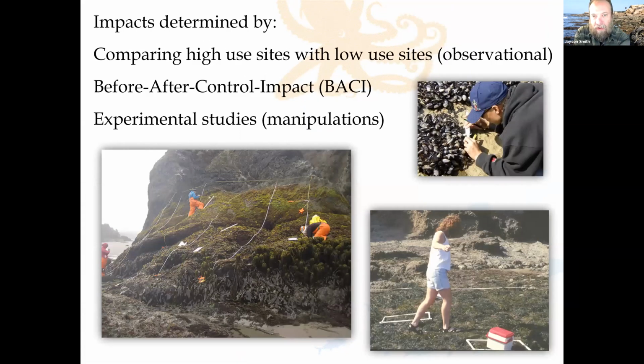All right, so as a scientist interested in trying to determine what these impacts are from visitors, there's lots of different ways you can do this. You can compare high-use sites with low-use sites, and so you do a bunch of surveys and figure out where there's differences between the two types of sites. And this is more of an observational approach.